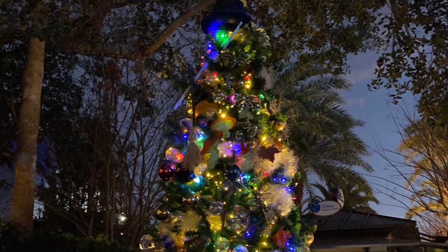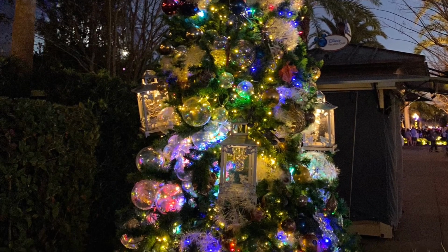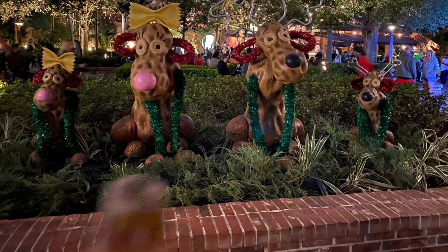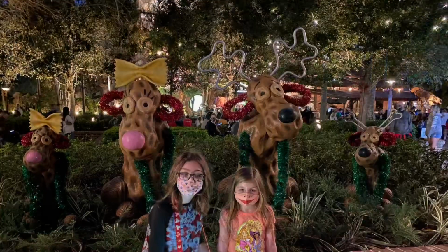We walked around, we got to go back and see some of the trees when they were lit up, and I think this was my favorite one. It was Fantasia themed, and I love Sorcerer Mickey. We also took an opportunity to get some cute pictures in front of some of the decorations they had with the kids.